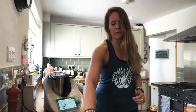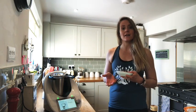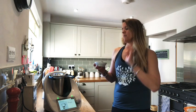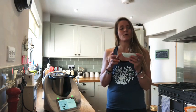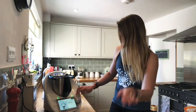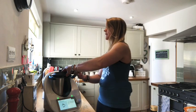Okay, next off it calls for some nuts. Now if you didn't want to use nuts or your children has a nut allergy, it'd be absolutely fine to just leave these out of the recipe. So for the moment I'm going to put these in, and it's asking for 70 grams of hazelnuts. I didn't have quite enough hazelnuts, so I've added some almonds. Okay, so we're going to pop those in. 70, absolutely perfect. All right, so we're then putting the lid back on.